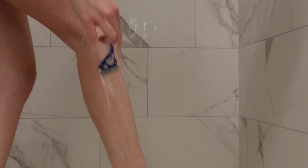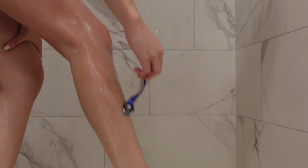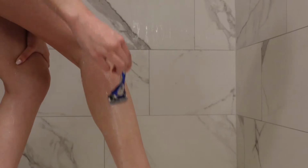I exfoliate with the physical exfoliant before anything in the shower, and then I shave with my really good razors. Okay, the Schick Hydro 5 razors. Don't forget, no more cheap razors, no more disposable razors, ladies. Okay, put those down. I use a really good razor. I shave and then I make sure to moisturize after. That's it. That is literally it.